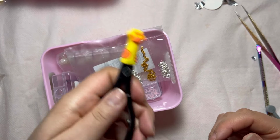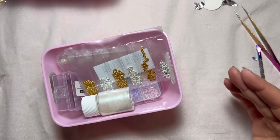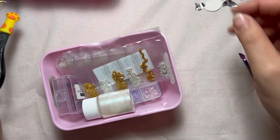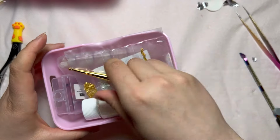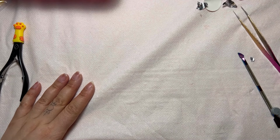I don't know why I'm waving them around like that, but yeah, it's cute. Again, this was, I think it was like 70p or something. What have we got next? My desk is absolutely covered in stuff at this point.